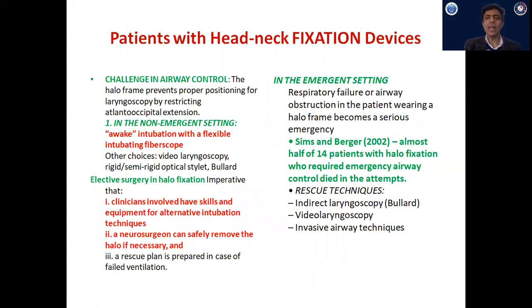Many a time we get a good number of patients in clinical practice with head fixation devices, and again, they pose a challenge once we have to manage their airway. It's better to go for an awake fiber optic intubation once we need to manage their airway with the head frame in situ. And once we have a head frame or a halo fixation in situ, we should remember that the alternate equipment for intubation should always be available.